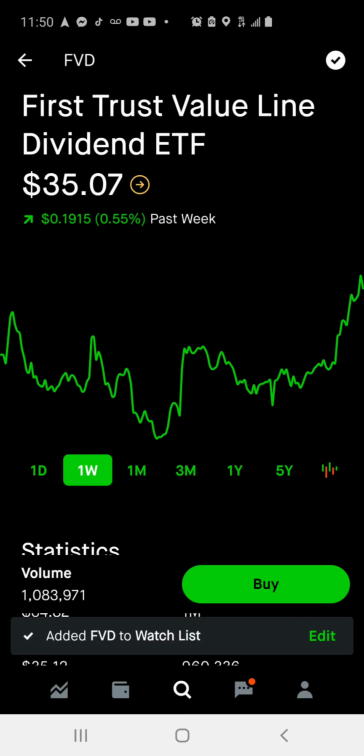Then we got ticker FVD. This is another First Trust fund, and this is a Value Line dividend ETF. This thing was beaten down about 30% during the pandemic. It still has about a 1 to 2% upside, along with a 2.31% dividend yield. So you can possibly make anywhere from 2 to 5 to 6% here on this play.